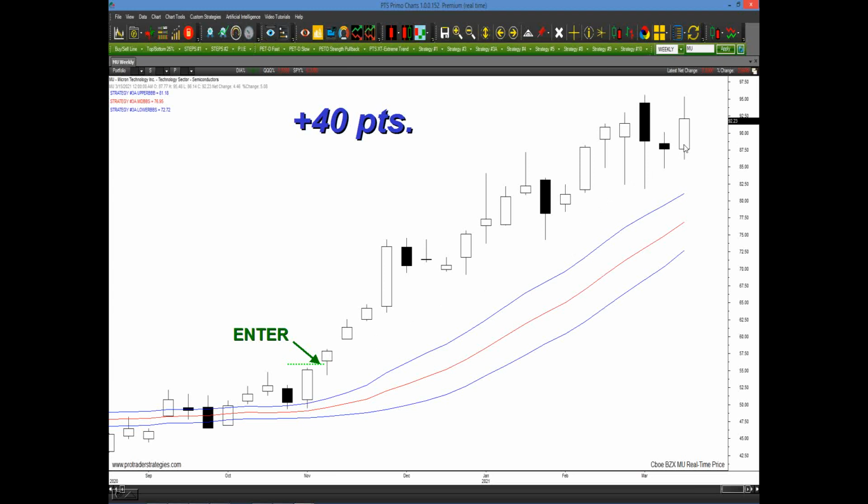If we wanted to hold on, we still could, or gotten out with some profit. Potentially captured 40 points coming into a few weeks ago. Now remember, I know a lot of you are saying, well, Steve, that means I would have had to enter and get out exactly at 40 points. No, we're not saying that. We're not saying you would have made 40 points. We're saying potentially you had 40 points to work for.